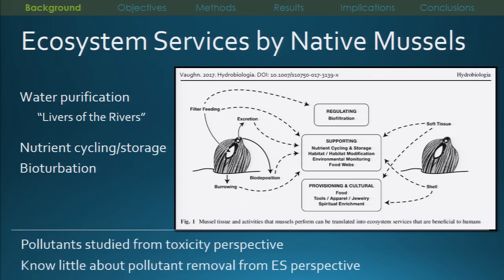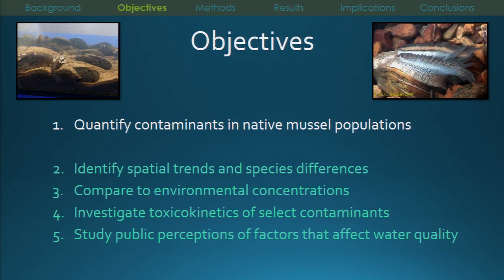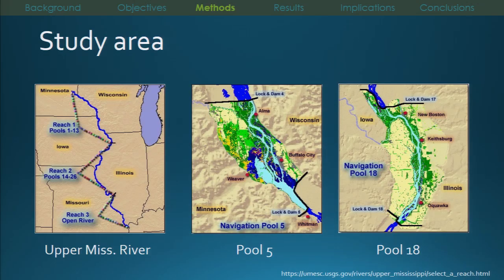Pollutants, though, have largely been studied from a toxicity perspective, so the concentration which would cause a deleterious effect to the animal, but we really know little about pollutant removal from the ecosystem service perspective. So that leads into the objectives of my dissertation. I wanted to quantify the contaminants in native mussel populations, so scale it up to the population level. There are several other objectives to my dissertation work, but I'm going to be focusing on this one today, and I'll circle back to these other ones to let you know where I'm going after this.